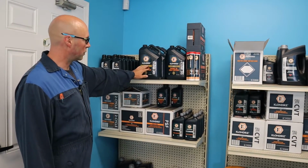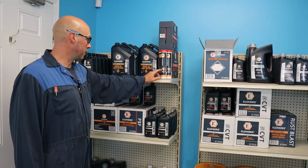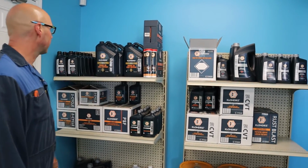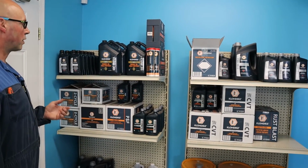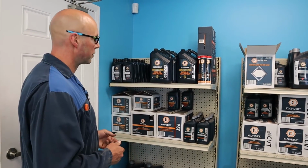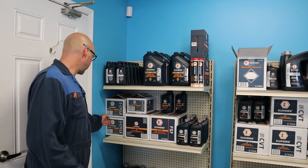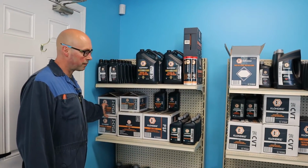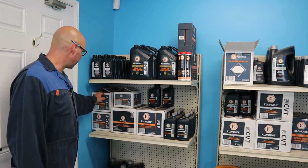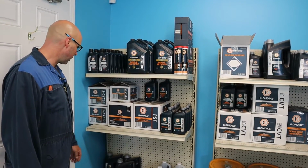10W30, definitely old school, but still used. We also utilize the EP2 grease, which is pretty much standard on any automotive vehicle, whether it's ball joints, tie rods, any sort of grease zerks, wheel bearings for repacking. The 2-cycle oil, we don't use it in the shop, but we do have a local arborist that we sell it to, and he's been very happy with the product.